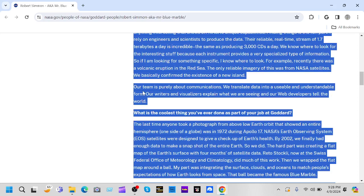So again, they take these code and these ribbons of pictures that don't really show any shape whatsoever, and then they form it into balls and solar systems and galaxies and so on.